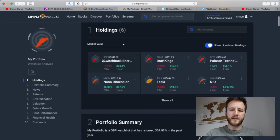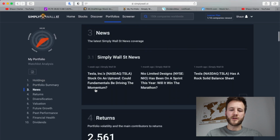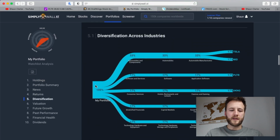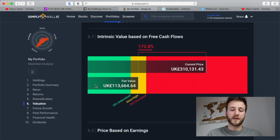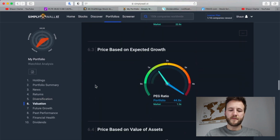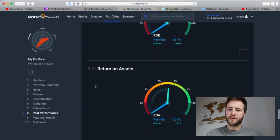So what I like about this is the portfolio summary. You can see these points down the side on the left here, 1 to 10, going through news, valuation, past performance, etc. And that basically is the same as scrolling down. You can see it moving down on the left there. Now I don't know how well the screen recording is capturing this, but yeah, we'll see. And you can basically go from there. You can see how your portfolio is performing.